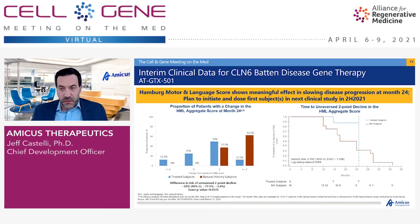And on this slide, we show some of that data that we just presented recently for the first 8 kids that had reached that 2 years of follow-up. On the left here, you can see in blue is a representation of those gene therapy treated kids showing the change from baseline over that 2 years of follow-up. And as you can see here, the majority of kids on gene therapy were either stable or only had a 1-point decline over that 2 years.